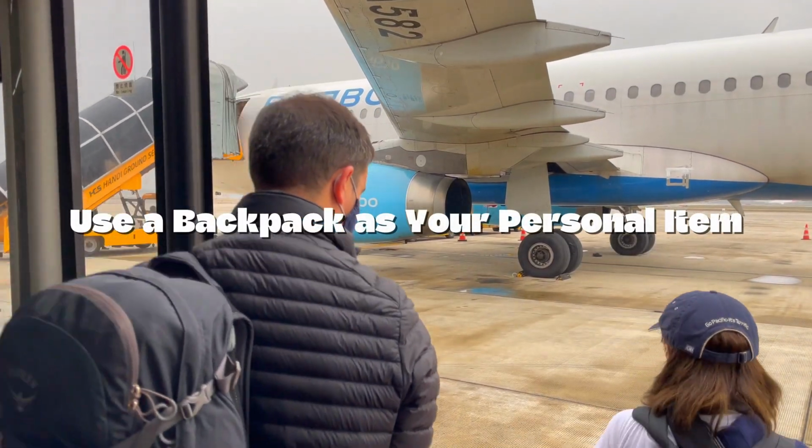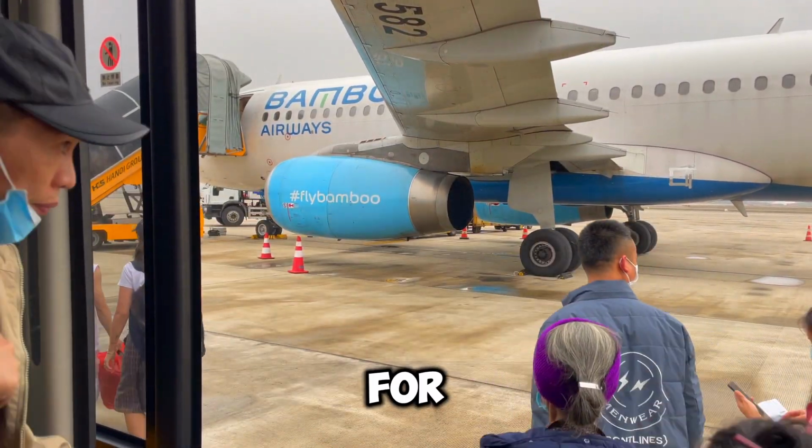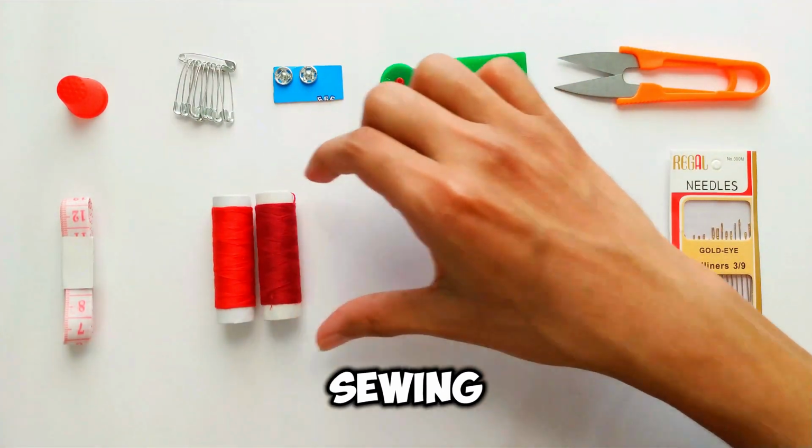Use a backpack as your personal item. Maximize your carry-on allowance by opting for a spacious backpack. Carry a compact sewing kit. Fix minor clothing or luggage mishaps with a mini sewing kit.